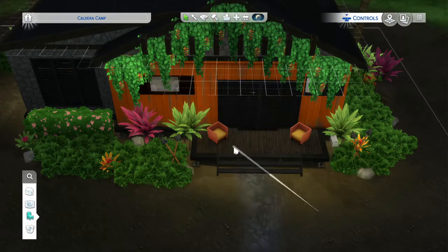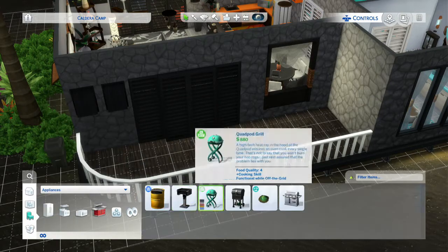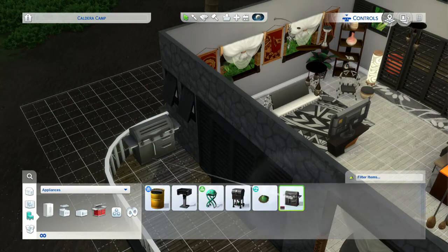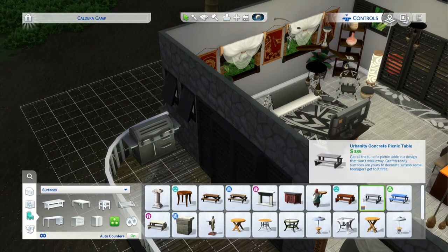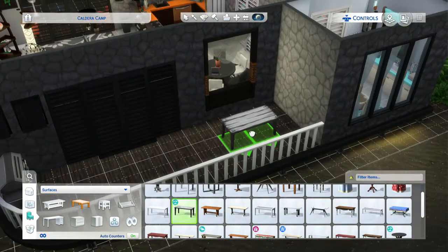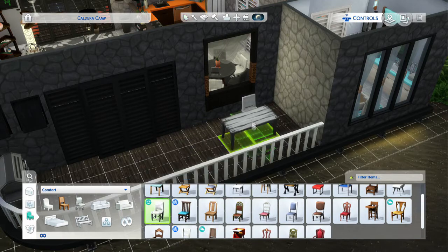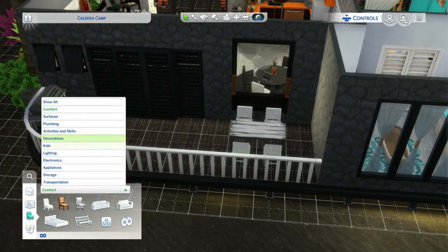Add those out front, some seating out front. And then for the back patio, it's not very big, but I think I make something work out of it. I think I finally used this table that I wanted to use in the beginning, but I didn't use it because I didn't like the way that it looked inside the house, so maybe on the outside. It looks like it's worn, and so I didn't like it on the inside. I wanted to have more clean furniture.